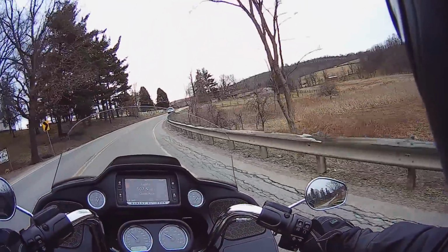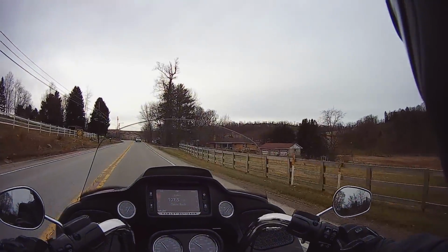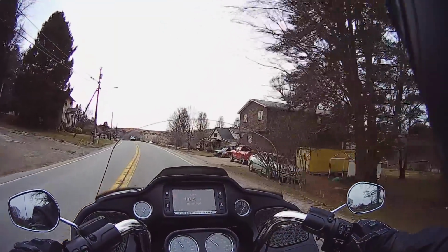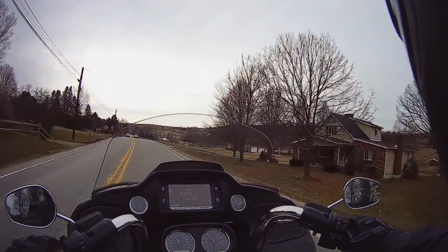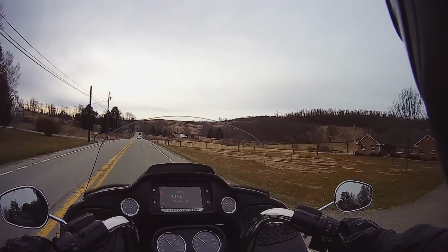I'm going on the first West Virginia Hog Chapter ride. Yes, folks, this is our first official Hog Chapter ride of our newly formed West Virginia chapter.